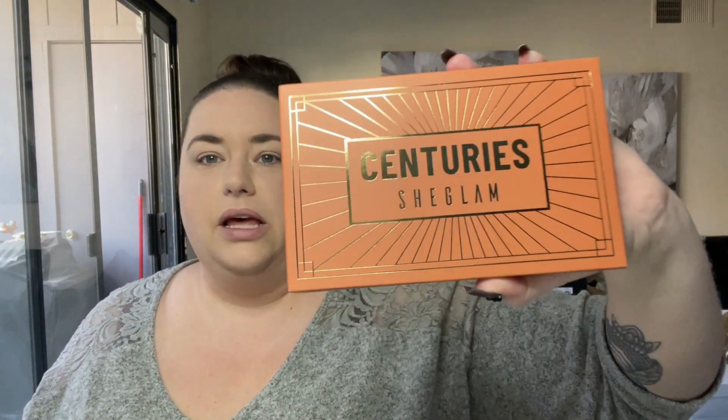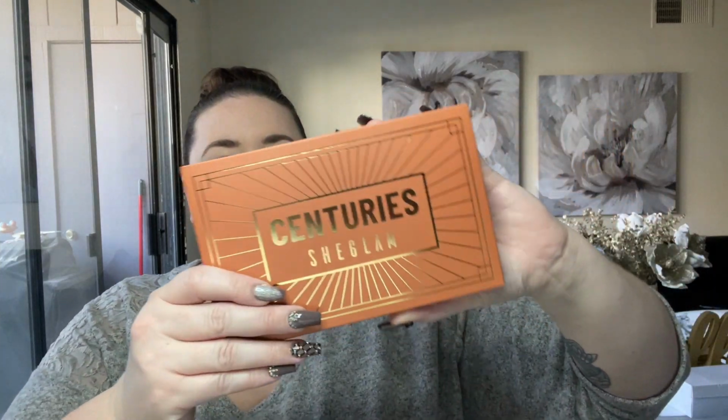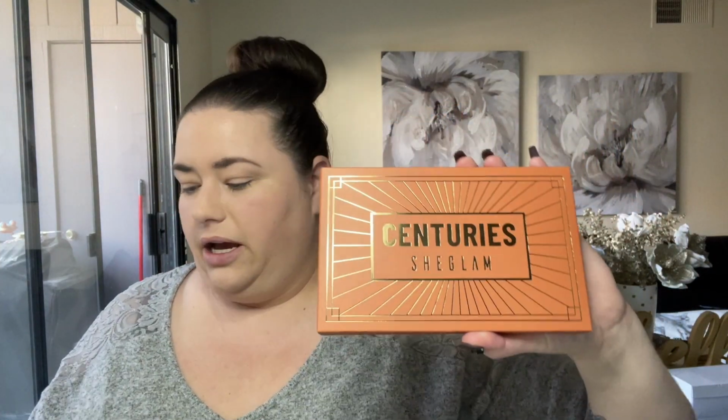Okay, so got them all out of the package. So there's 4. So I have 2 face palettes, 2 eyeshadow palettes. This is one of the eyeshadow palettes. This is the Centuries eyeshadow palette. So let's dive into that one. I want to see the color story. Okay, and it is your standard kind of cardboard palette packaging.